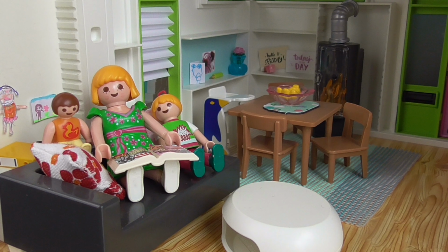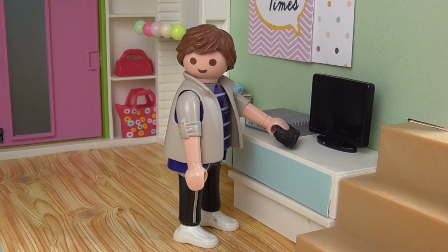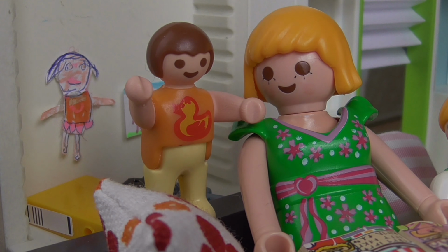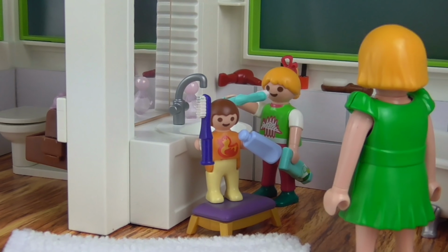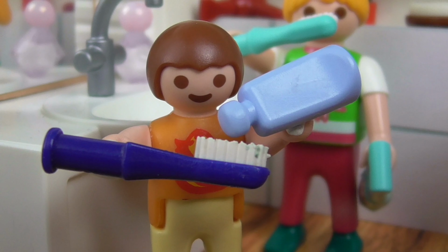Right, that's the end of the story. Now it's time to go to sleep. Oh no! Yes, Anna, I want to watch the news now. Oh man, I wanted to play a little longer. You can play tomorrow. But I want to brush my own teeth tonight. Because I already know how to do it. We learned it when the dentist came to visit nursery school.